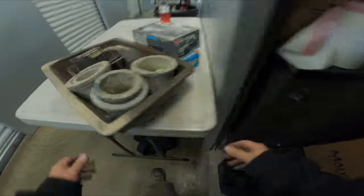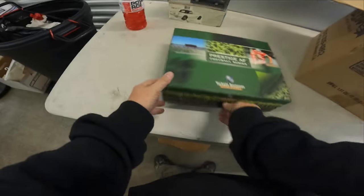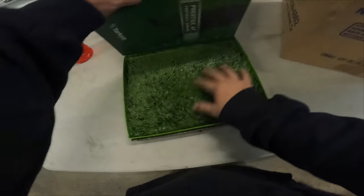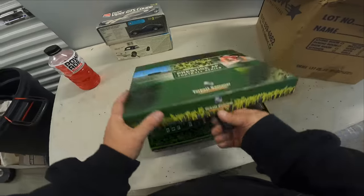Okay, we're making a little bit of progress here, but it is slow going. All this kind of stuff is just odd shapes, and it slows me down a bit. And the books, I don't know what to do with because I don't want to put them back in, but these don't really sell at the market. Especially stuff like this, landscape stuff. No, what is this? Hang on. This is synthetic grass, I think. Ooh, that's nice. Oh, man. It's got the little black rubber sand in there.